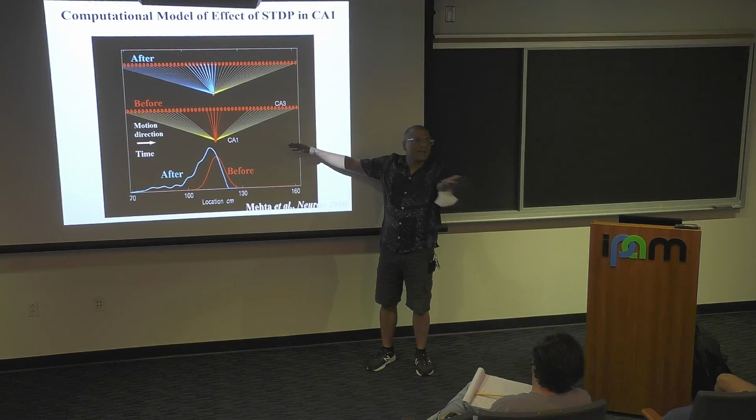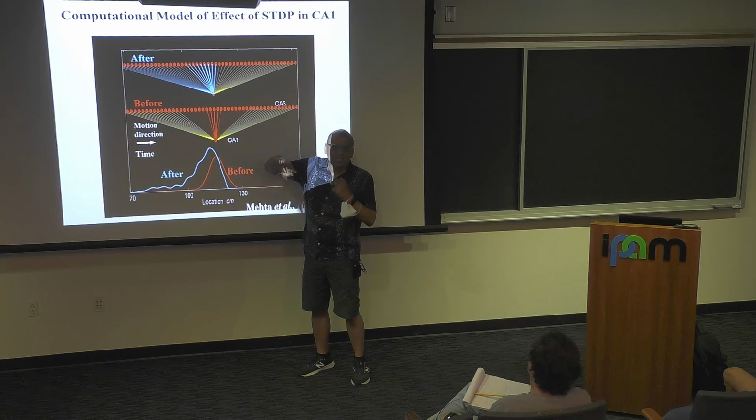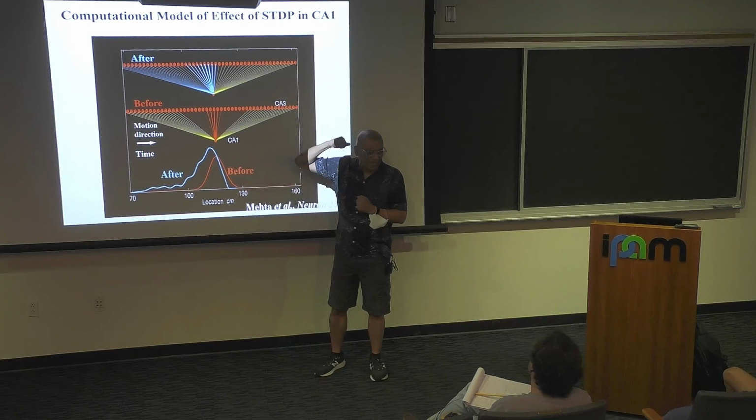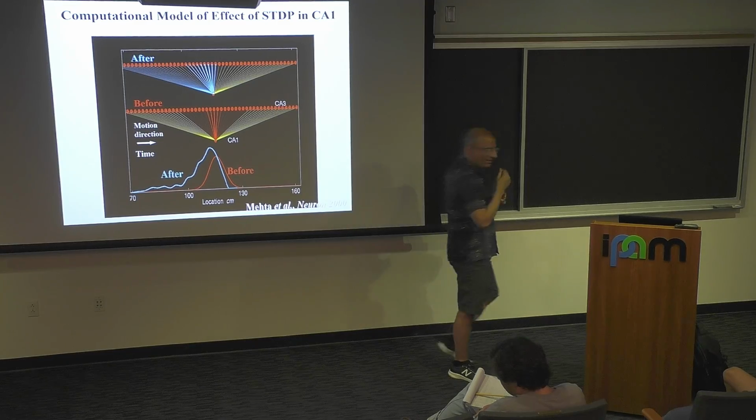Now we can bring in the rat running at different speeds. This will still work, because this is a small delta t. We can bring in other things. This will become speed dependent. If the rat goes through very, very fast, very little happens. So we can start calculating all those interesting things. All right? So then we said, all right, let's look at the output.